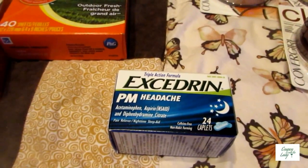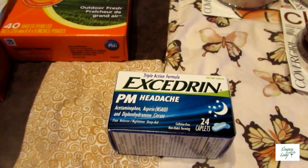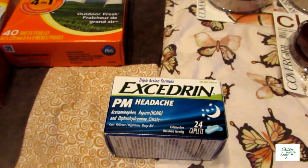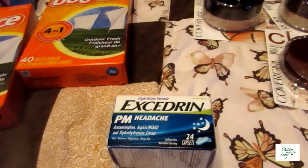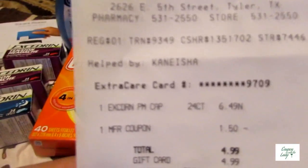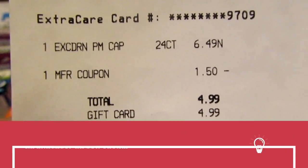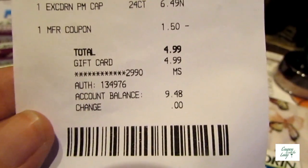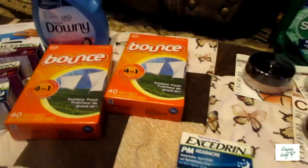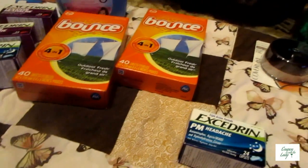My idea originally had been to get 2 of the big bottles of Excedrin, but they don't carry them in the tension headache or the Excedrin PM. So I didn't get to use the CRT I took with me for that either, so that was another problem I had. But I did pick up this last box of Excedrin, and I did use the $1.50 off printable coupons that have been available on coupons.com. I paid $4.99, and this time I did get my 10 ECBs back.